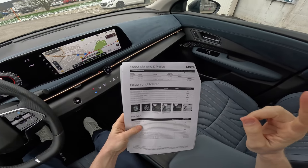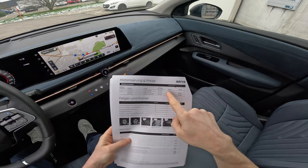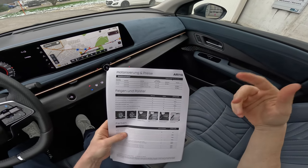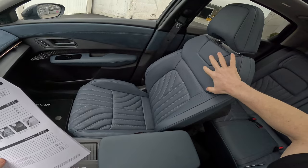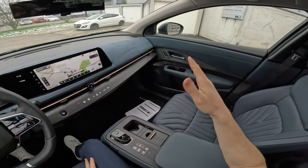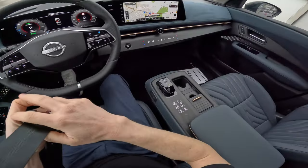The price of the car, this is the Evolve version, the top end version. The entry level version is Advanced, and then you have Evolve, the top end version, around 64,000 francs. But if you add the 20 inch rims, and if you add this blue Napa leather, 1500, you will go to a price around 67,000 francs. I will add the price in dollars so you can get an idea. Let me put the seatbelt on.